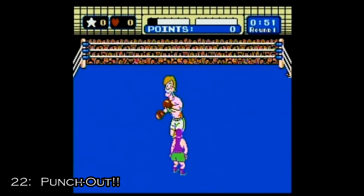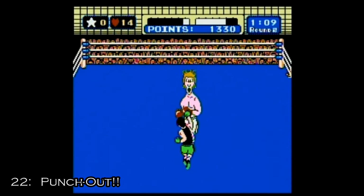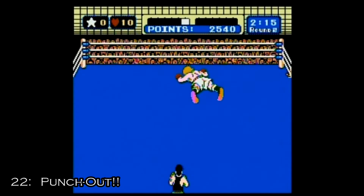I've never really got into this game that much, but it's still fun once you get the hang of the controls and you memorize your opponent's moves. It's just good old boxing with funny cartoon characters.